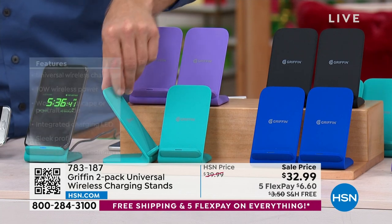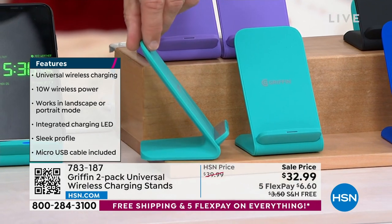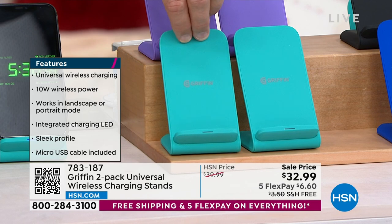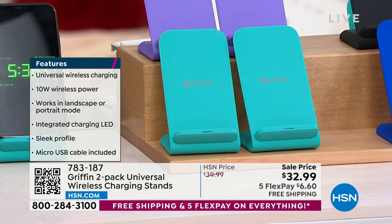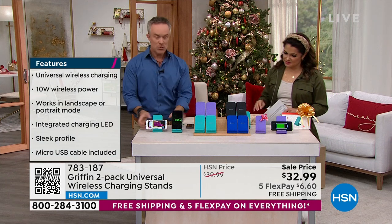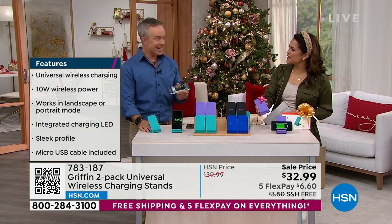So whether you go with one of the colors or whether you go with the black, it's on someone's desk, the desk at work, and it really just disappears. You plug these in and then they have that wireless capability to charge Android or Apple. I love the gift giving idea. Alice Carone, when we launched these actually last year, was like, this would be perfect for our host room because you all have different phones.